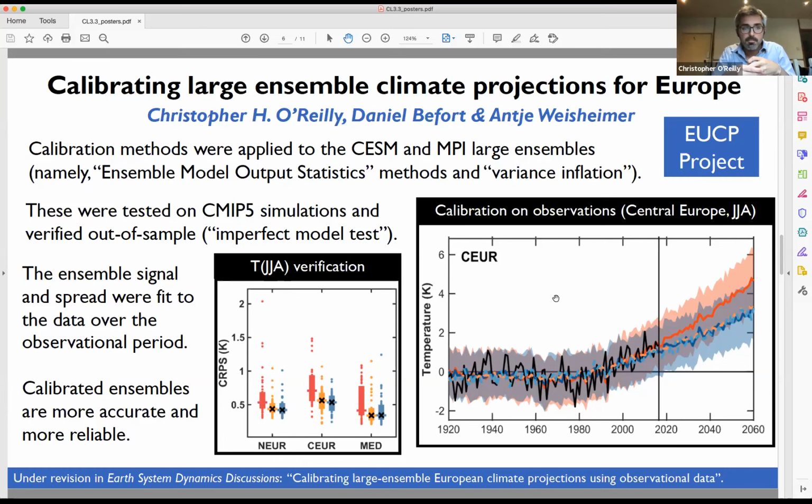And effectively what we did is you take the large ensemble data set over a bunch of different regions and you fit it over the observed period, and you see how that changes the future projections up to, as in the figure on the right-hand side here, 2060, which is kind of the focus of the EUCP project.